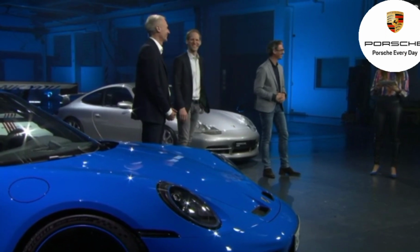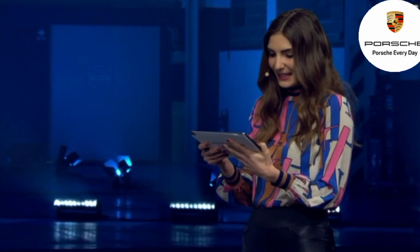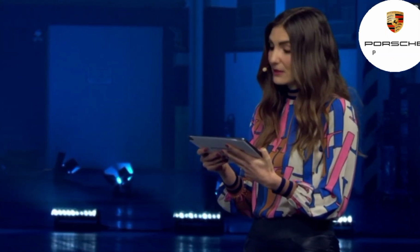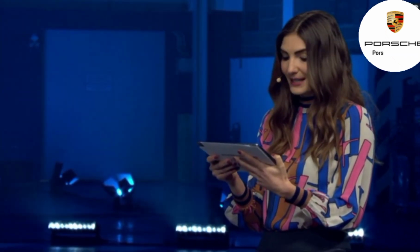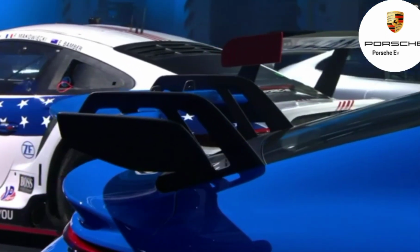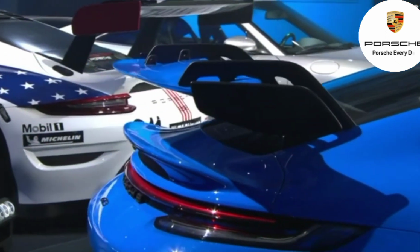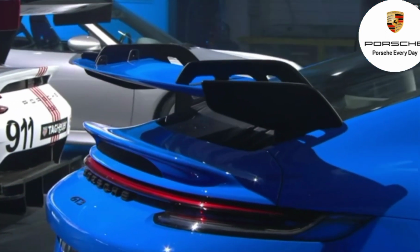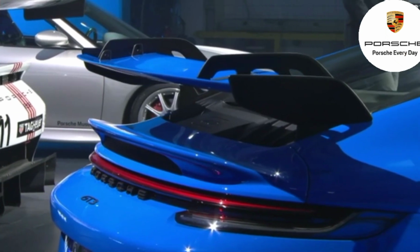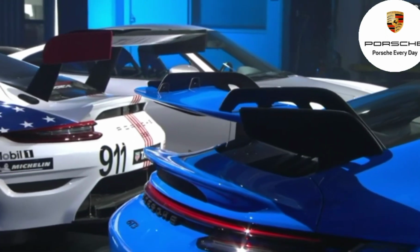But I think one component is, of course, the rear wing. So let's talk about that. The rear wing of the new GT3 looks impressive. Could there be an even bigger wing on a 911 anytime in the future, Andy? I can imagine, yes. If you look at the RSR here behind us, it's got a bigger wing, so there's room for improvement, I would say. I wouldn't rule that out, yes.